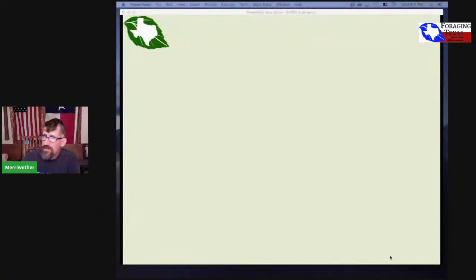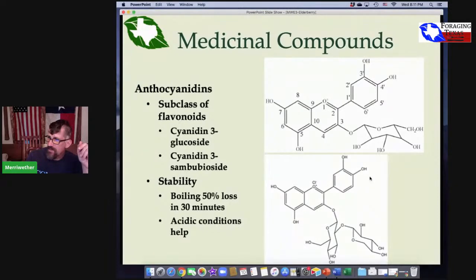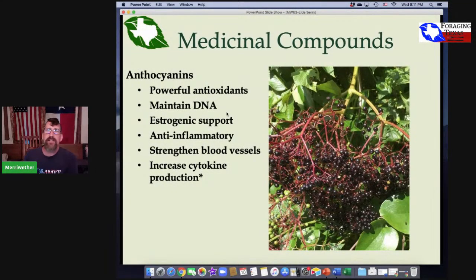Ta-da, green screen. So just to go through this, last week, the main difference between the flowers and the berries is the berries have the subclass of really powerful antioxidants, these anthocyanidins. The flowers do not. In all other respects, the flowers have more medicinal properties. But the berries have an extra antioxidant, and mainly the antioxidants, think of it as a guardian for your DNA. It also has some estrogenic properties, anti-inflammatory, strengthening the bloodstream. It does, however, increase the cytokine production, which is something you have to watch out for.